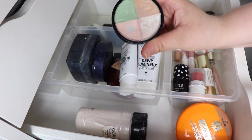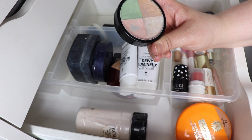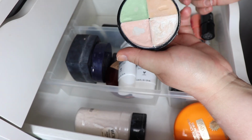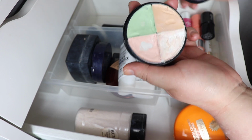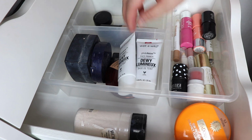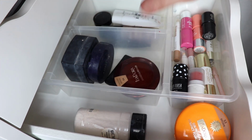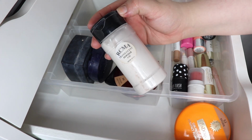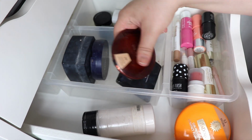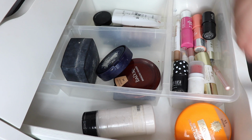Oh, this one. This is from Wet n Wild, and I know that I can declutter this one. This is trash. This is the worst concealer I've ever used, and you can see that I've used a lot of this. This is so bad. Hated this one. Sleek. Crap, actually. I actually should declutter a lot of this. This one should go in my powder drawer, but nope. It can stay here. Yeah, okay. Boring drawer. Let's move on.